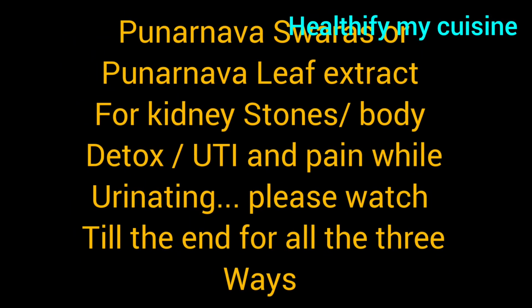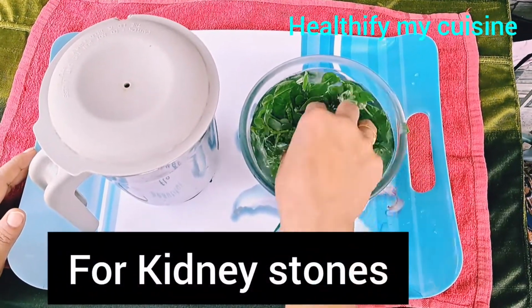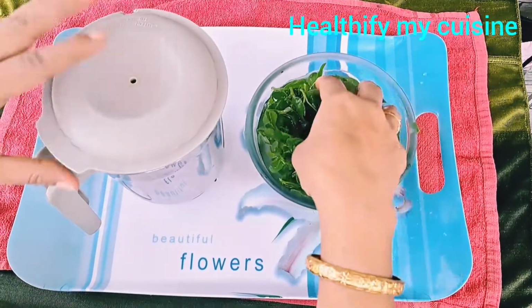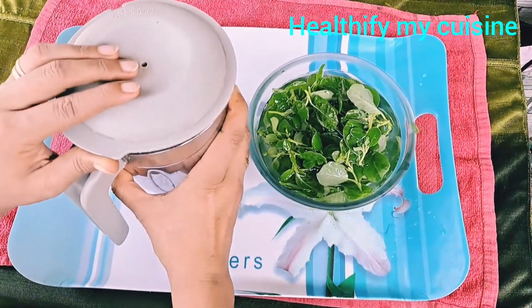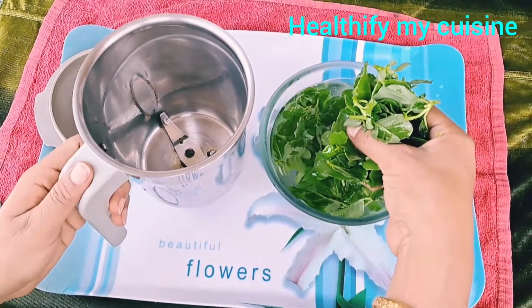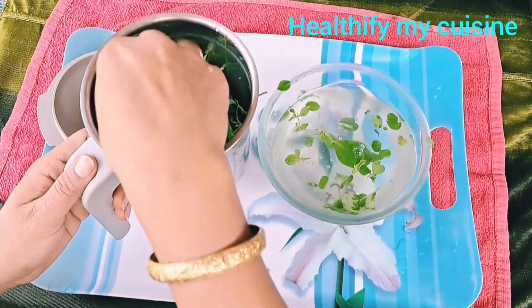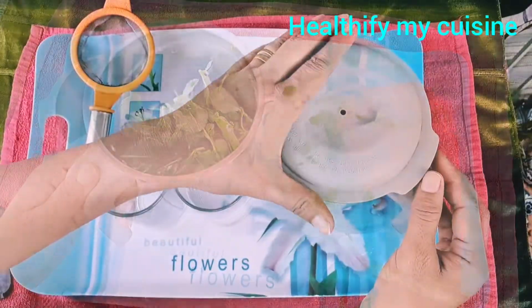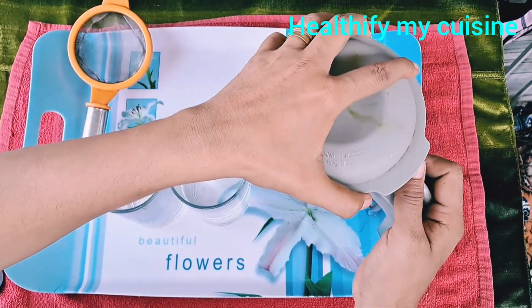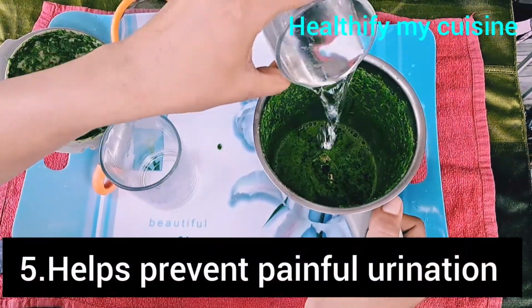Let's first prepare the leaf extract. For that I have discarded all the stems and taken the leaves only. These leaves have been washed thoroughly and then we'll put them into our blender jar. After blending, we will extract the juice through a sieve and will use the juice for the treatment of urinary tract infections, kidney stones, painful urination. This helps in urine retention also.